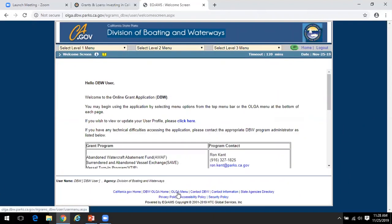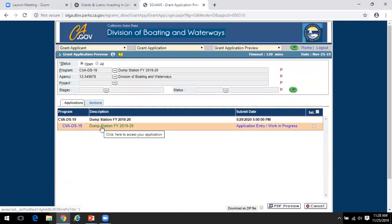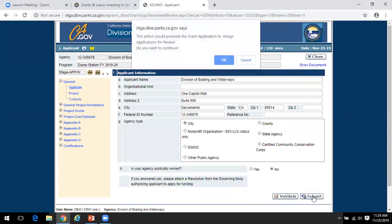Get yourself on the Olga menu screen. Here you are in the welcome. The only place where you will find the submit button is in the grant application preview link. A lot of people forget this. Okay, once you're here, select the hyperlink for the application you wish to submit. And you can click the submit button at the bottom right of the page. If there are no errors in your application, it will now be submitted to DBW.